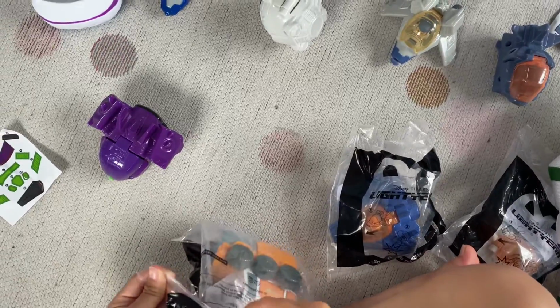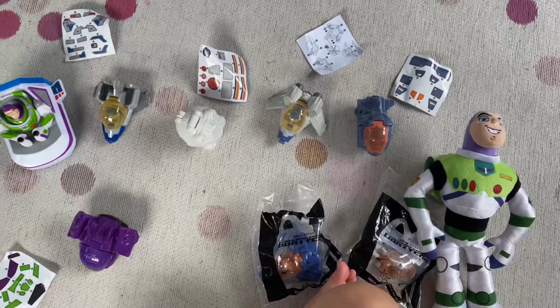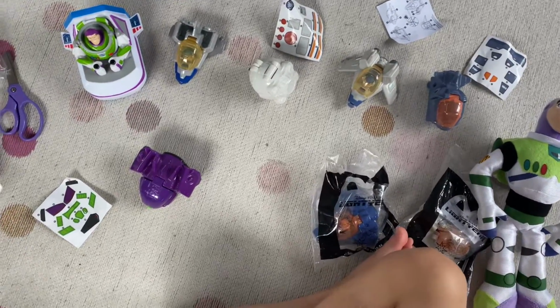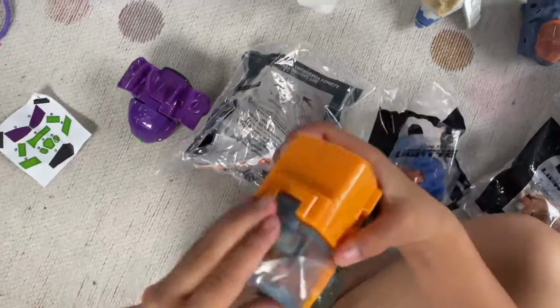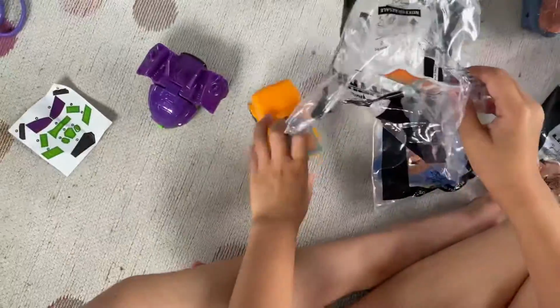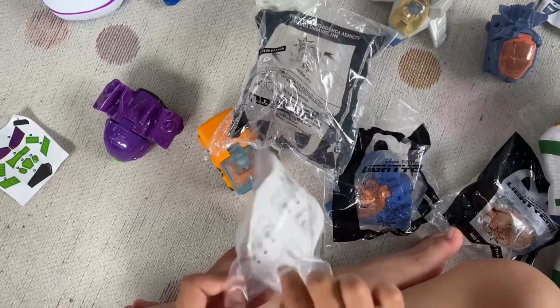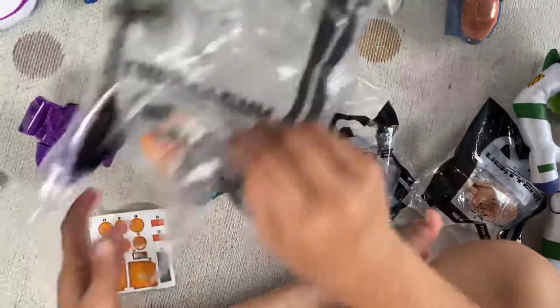Now I can open the next Lightyear toy, and it looks like it's a truck. Let's see it. Now it's the truck that I just told you right now. Look, this is a truck now. He's bored. He doesn't want to do anything. And we'll see this one. This is the stickers for it.